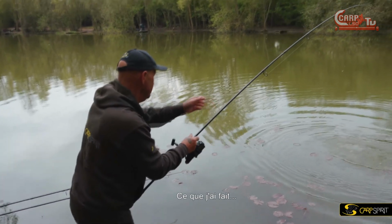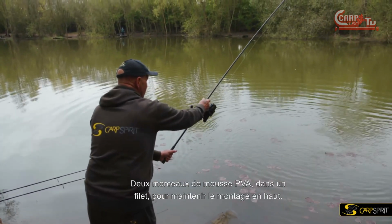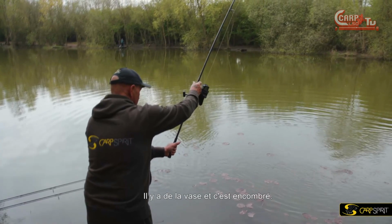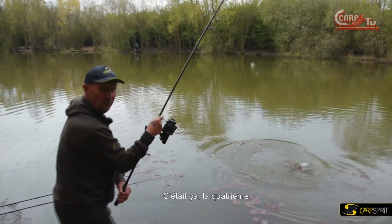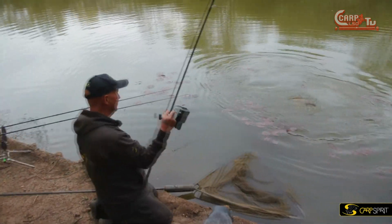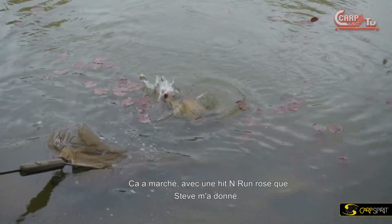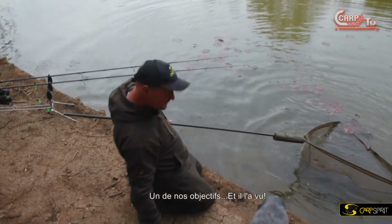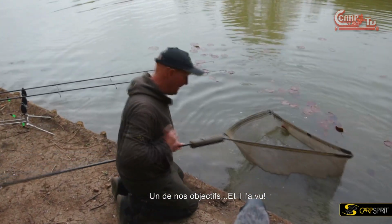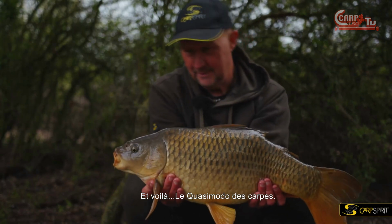You know, we said about the fourth one, but we didn't know what we were going to do. So what I've done was 2 bits of PVA foam in some mesh to hold the rig up because of all the silt and rubbish around them snags. That has equated to being the fourth one. So that will do me, and it's on the pink hit and run that Steve gave me. One of our things is sorted. Come on. And there we have Quasimodo of the carp world.